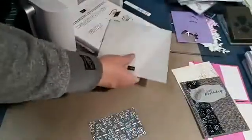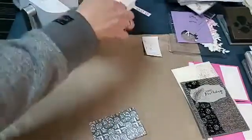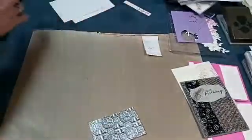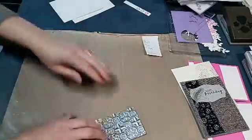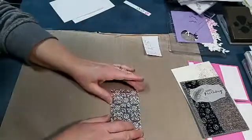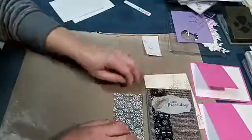We're done with this, unless you want me to demo dies. I think we've done that enough, or maybe I'll do another video just on dies. I don't know. Okay, Anne says she's caught up. So Anne, I want you to post your card or share with us what stamps or colors or something you're using, so help inspire all of us.